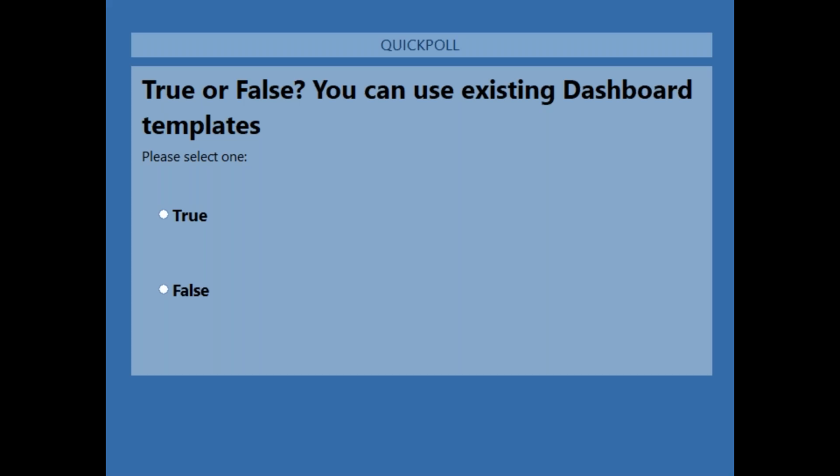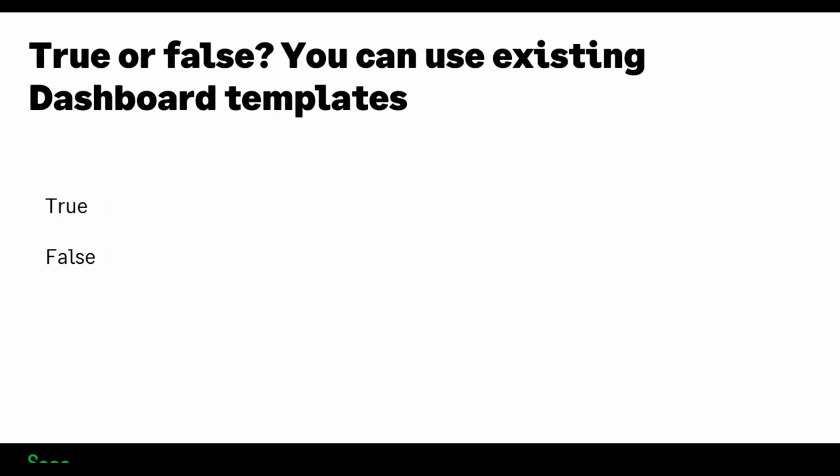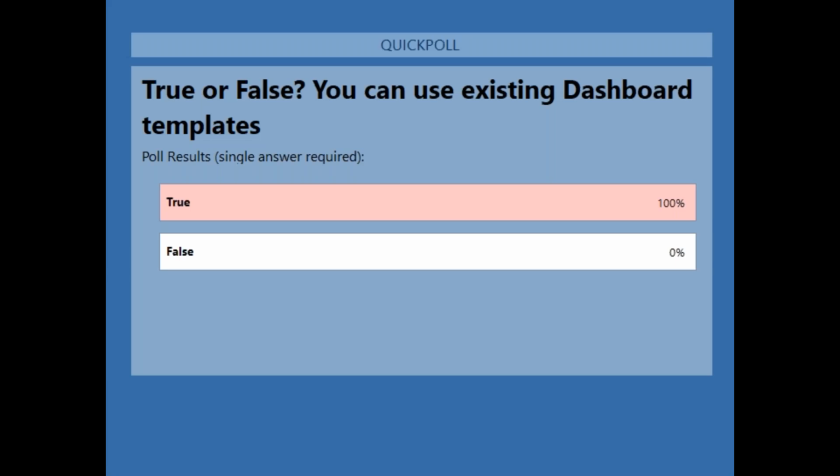So again, if this is the question that you think could break your scores, be honest, it might just be a little knowledge gap. Re-sign up to dashboards. Very informative webinar from Abby. Very busy one, a lot of questions during it. I believe this was one of the questions that was asked and answered. So you can use existing dashboard templates, true or false. And that is it. I'm going to close that question off. And 100% went true. I wonder indeed.